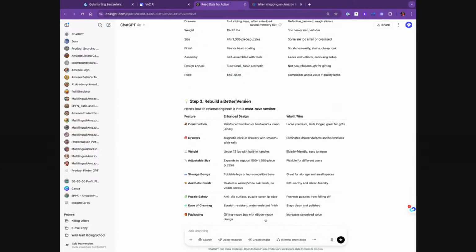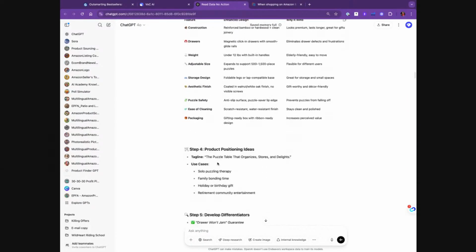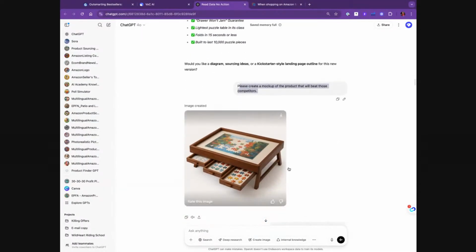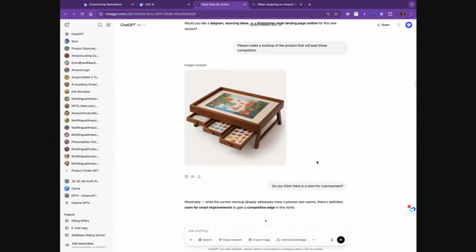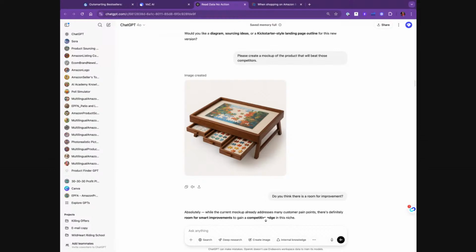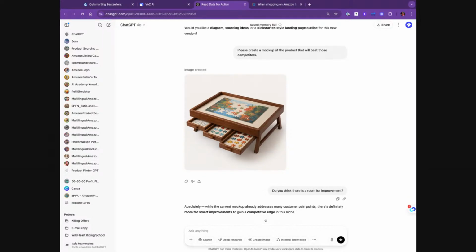Now we're rebuilding the better version of this product. And after that, I'm asking, please create a mock-up of the product that will beat my competitors. And I got the first version. I think it's not really nice, but it's better than some simple versions. So I'm saying, do you think there is room for improvement?